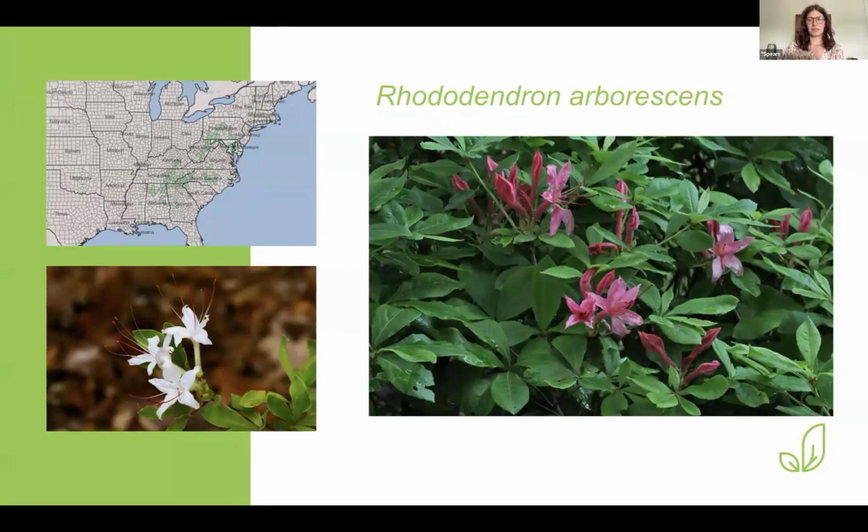Here we have a very similar looking flower, but as John noted, some ID characteristics you can look at are whether they have hairs or glands on hairs, etc. Arborescens is known for lacking those hairs and those glands. And so although these two flowers look the same, this one is very consistent with Rhododendron arborescens.